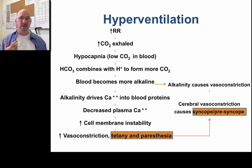And we use calcium to trigger off our depolarization in our cells. It's part of the depolarization process. So our cell membranes become more unstable. And when they become more unstable, we get spontaneous vasoconstriction, so our blood vessels vasoconstrict, and that causes two things. It causes something called tetany, which is a contraction of our muscles, especially in the hands and in the feet, and that's called carpopedal spasm, and you see people doing this.